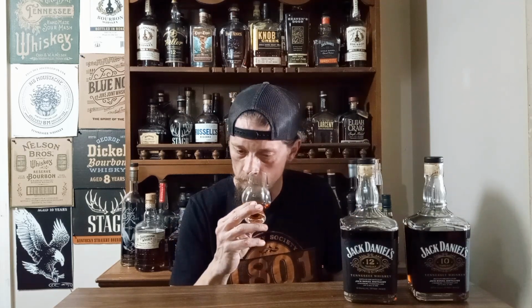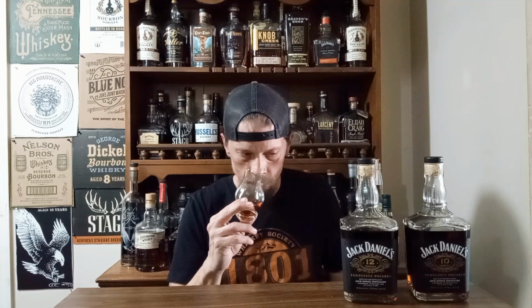I can tell by looking at this one, it's a little bit thicker on the rim wall there, if you know what I'm saying. Anywho, let's get this on the nose. This is the 12-year Jack Daniels limited release, batch 1. Oh yeah. A lot deeper on the nose, richer. Still got that classic banana, that creme brulee coming through on the nose.